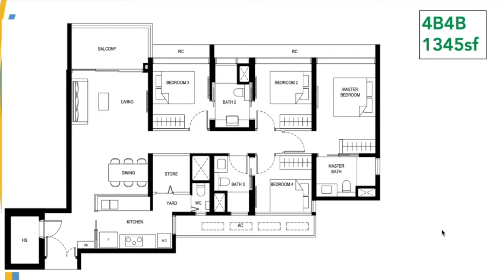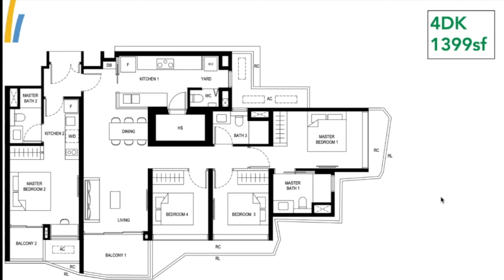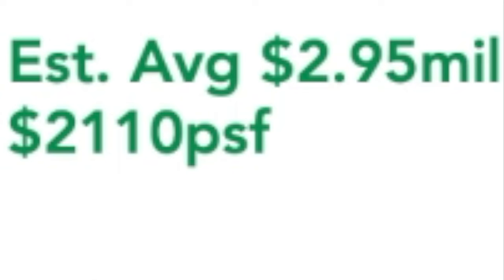Next, 4-bed 4-bath. A good size is 1270. Bigger sizes, I've seen like 1313, 1345, 1355, 1335. Something like that lah. Not too bad. 1345 square feet, starting from 2.53 million. Average 2.7 million, 2010 per square foot. Not bad. Not bad. Lastly, we have 4-bedroom dual key. 1399 square feet. I don't have the starting price, so my average is 2.95 million, 2110 per square foot.